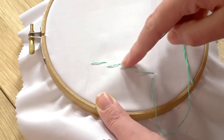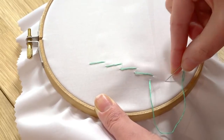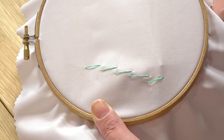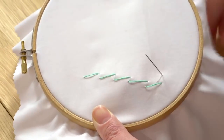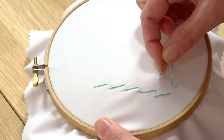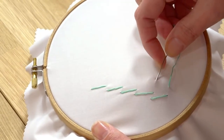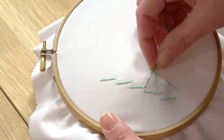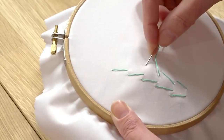So once you've done these stitches down here, you then need to go back up to create a second row of stitches. But this time you need to come in and out the other way. So this time I'm going from right to left, so I'm mirroring that stitch. Like so.